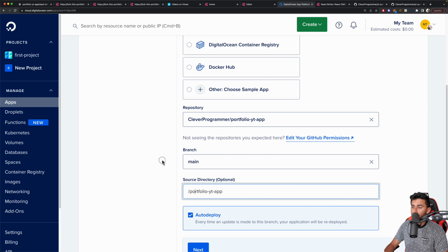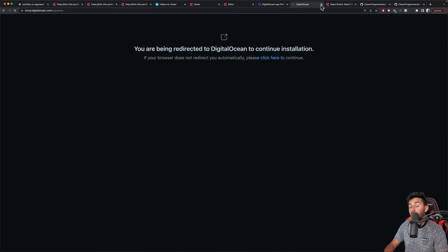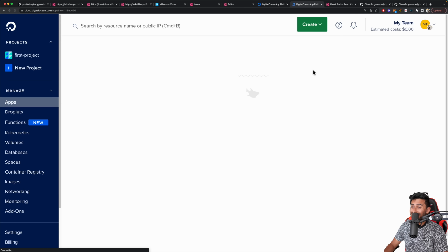So I'm gonna go ahead and edit my permissions. And let's give it all repositories. So if you've done that already, then great. But I hadn't done that earlier. All right. So let's choose the repository, and that repository is called YT portfolio. There we go. Let's put the folder name, and then let's hit next, and let's see if it figures out what it needs to figure out. Yes, it has. So that's really good.